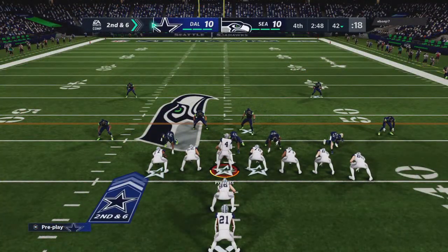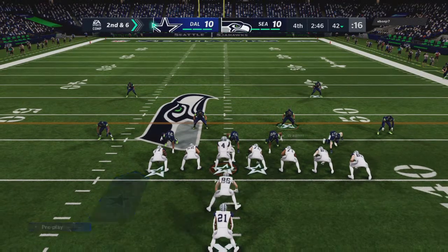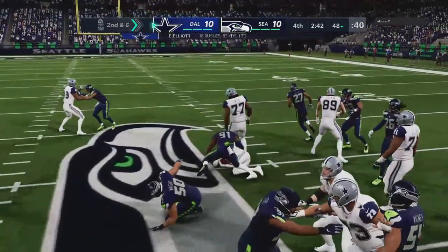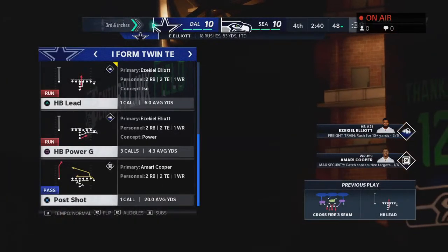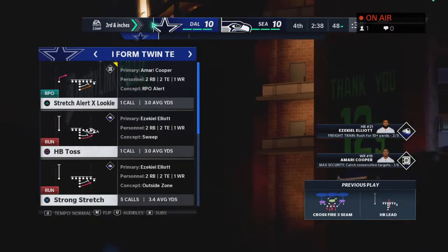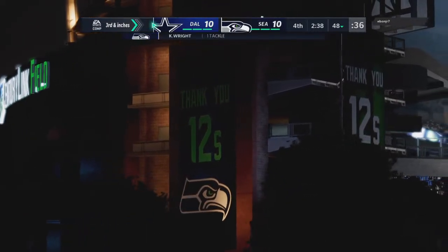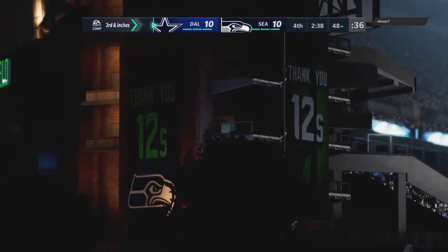It's on the pickup. 2nd and 6. They go down again. And he's going to bowl his way forward to the 48. It's a 6-yard run. Leaves him with about a foot or so here still to go to hit the marker with 3rd down coming up. Brings up 3rd and inches.